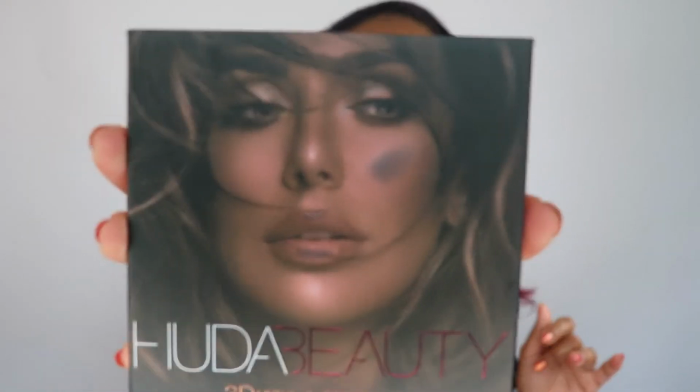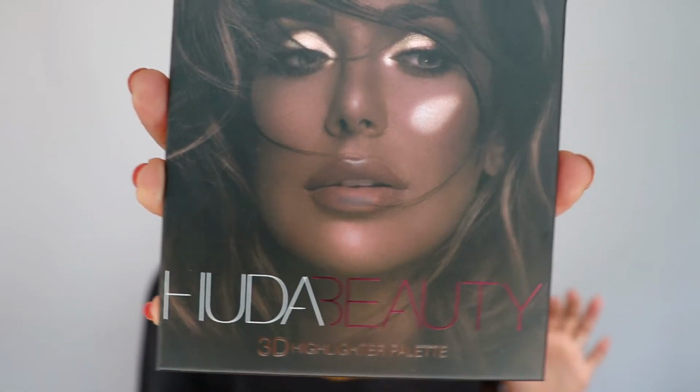The last thing in here that I'm pulling out is the Huda Beauty 3D Highlighter Palette. So, I actually got the palette. I think there was a lipstick that some people got. So, let's take a look at this. Oh gosh, this is absolutely gorgeous. Wow. And when you open it, let me show you what the palette looks like first. I get so excited that I forget to show you stuff. That is gorgeous. Very, very pretty.